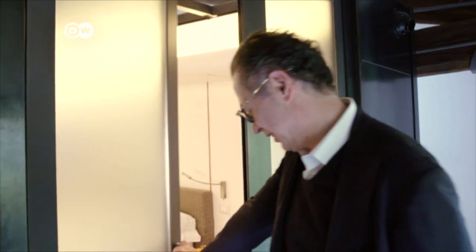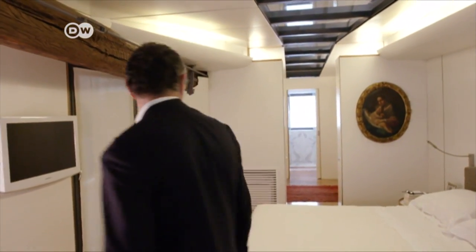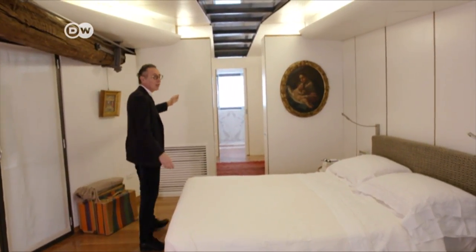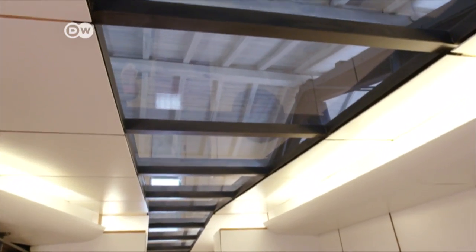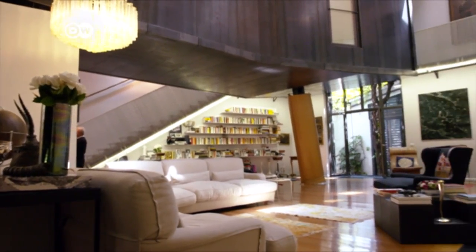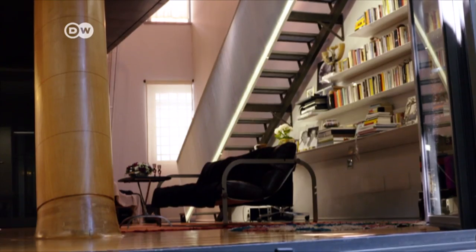And I'm sure you're curious to know what it looks like inside. I'll show you. This is our bedroom. There's a dressing room and bathroom too. And from here, we have a view out of the treehouse into the sky. Depending on their mood, the couple can use the huge open-plan hall area or withdraw to one of the cozier corners of their home.